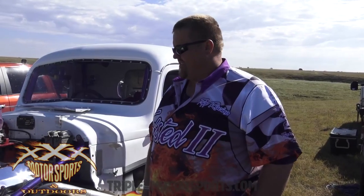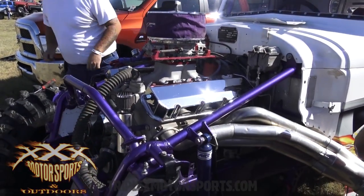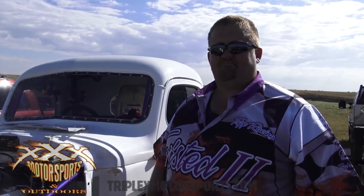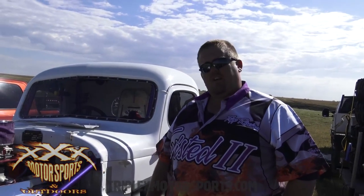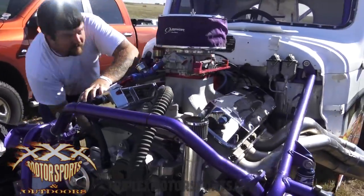Jason Tripp. This is a 1949 International running a 565 big block. We built it this winter. Runs pretty good. Where are you guys from? Ellsworth, Kansas. Not too far of a drive for you, then. No, not too bad. Good deal. Well, good luck today. Well, thank you. Won't keep you too long.